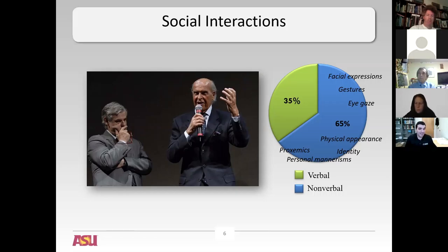We use eye gaze. If it's in a group, we look at different people, especially if we want to ask a question to someone, we'll look at that person. But even in a one-on-one, we use eye gaze in different ways. If we're trying to think of an answer, we may look up and ponder and then reply. Or to get someone's attention, if there's an object of interest in the environment, we use eye gaze to direct attention and we may point.